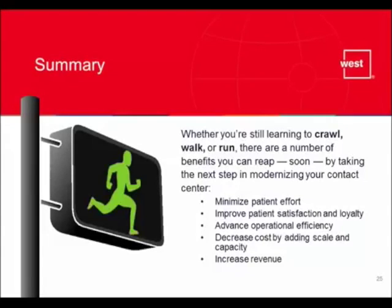Our menu today just kind of walks them through. Brian helped us design a very robust menu where we thank them for calling, and then we ask them what they are calling about. And if they say appointment, then we ask them what service they'd like to see, and it kind of pulls them through.